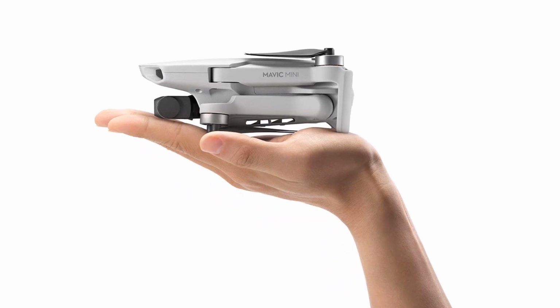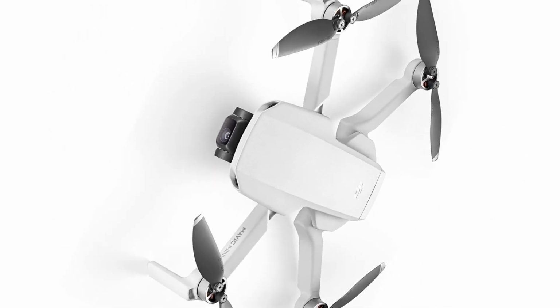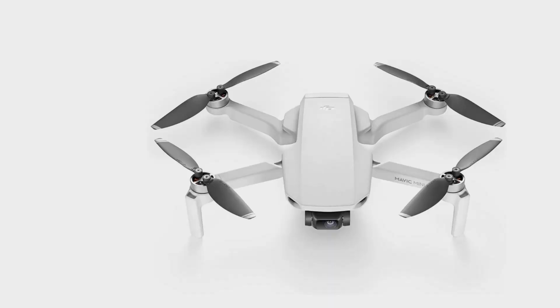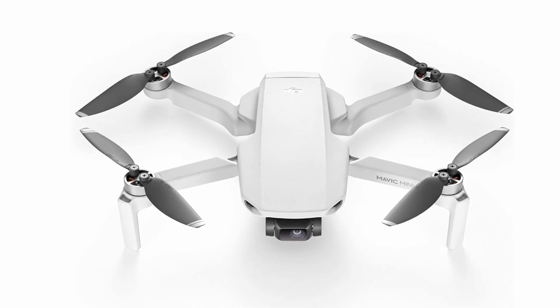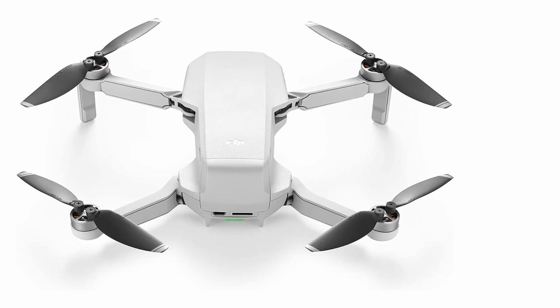A 3-axis motorized gimbal provides superior camera stability and ensures clear, ultra-smooth footage. Mavic Mini's weight allows it to stay in the air longer than similar consumer flycams on the market. Enjoy up to 30 minutes of flight time with a fully charged battery.